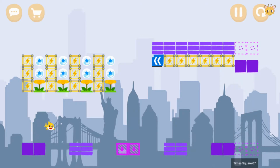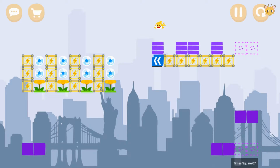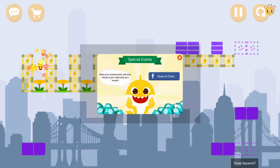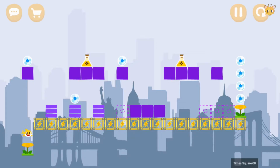Wow, what is that? And we have some blocks. Be careful. And now we have to wait for the lift. The lift is coming down. And we can jump upstairs. But now we should be very careful when it comes to going to the other side. Yay! You did it! The first 7 levels.